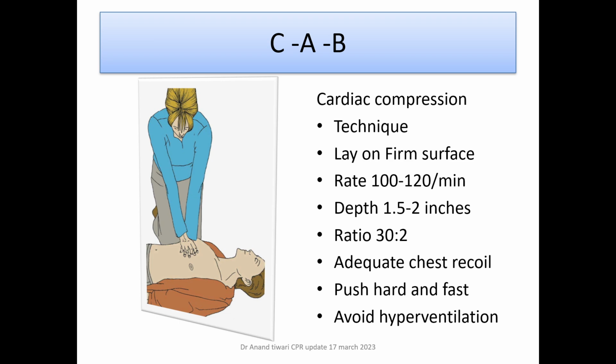So you are creating systole and diastole manually, and the rate of compression should be 100 to 120, at least 100 per minute. That is recommended for perfusion to the brain. And the ratio of compression to ventilation is 30 compressions and then 2 breaths, which have to be given through mouth to mouth or mouth to nose, or using a mouth-to-mask device.